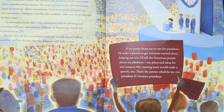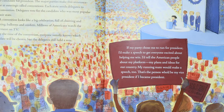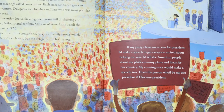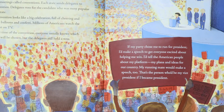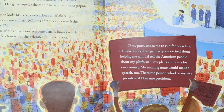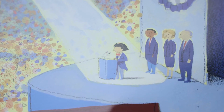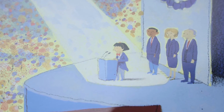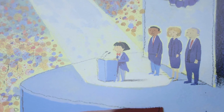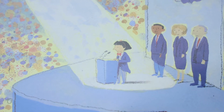In the summer before the election, the political parties announce their candidate for president. The major parties make this announcement at meetings called conventions. Each state sends delegates to conventions. Delegates vote for the candidate who is most popular in their state. A convention looks like a big celebration full of cheering and chanting, balloons and confetti. Millions of Americans watch the excitement on TV. But by the time of the convention, everyone usually knows which candidate will be chosen, but the delegates still hold the vote.